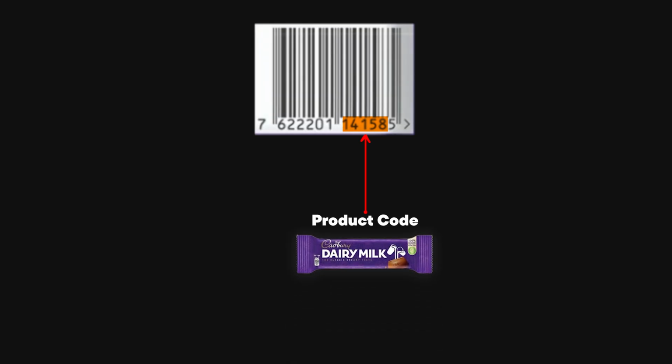The next 4 digits are the manufacturer code, in this case identifying Cadbury as a manufacturer. The next 5 digits are the product code, which in this case is a 35-gram Cadbury chocolate bar. The last digit is also a check digit, making sure the code was read correctly.